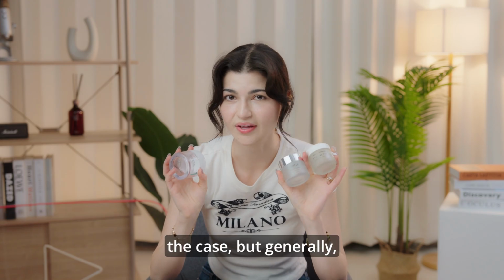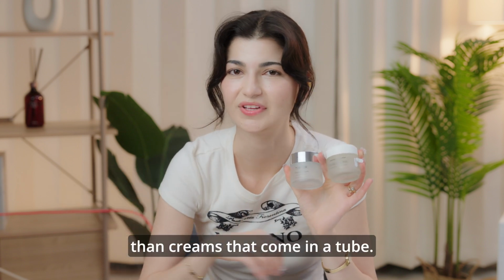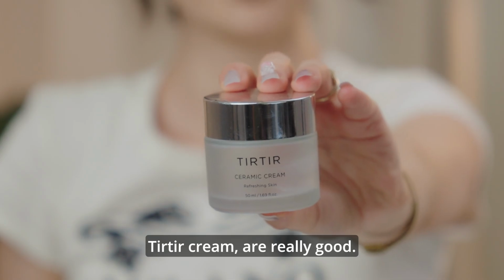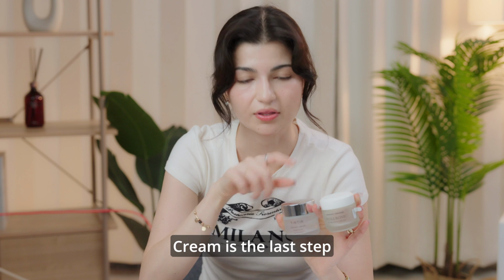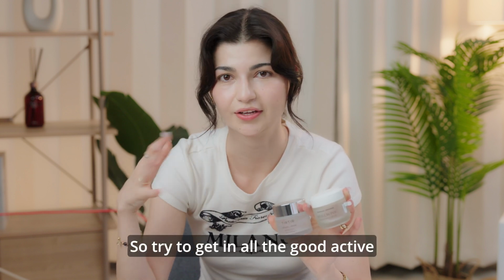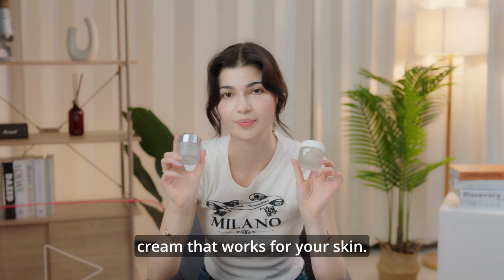It's not always the case, but generally creams that come inside a jar are usually a little heavier than creams that come in a tube. Both the Heimish cream as well as the Tierted cream are really good. They're perfect to seal in all the moisture from the products that you use in your previous steps. Cream is the last step for skincare in the evening, so try to get in all the good active ingredients that you need with your super liquid essences and serums and toners, and then seal it in with a cream that works for your skin.